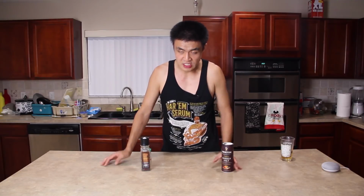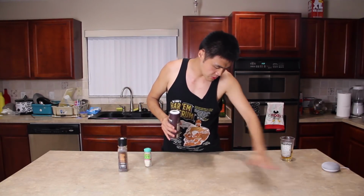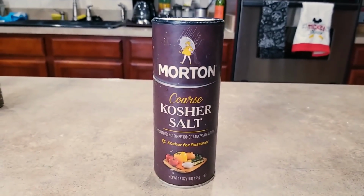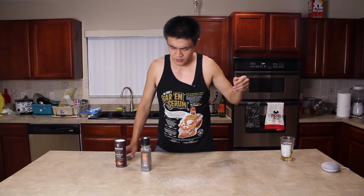next up, you have probably two of the most important seasonings in the entire cooking world, salt and pepper. Note here that I have salt all over the counter now. Kosher salt, critically important, and I'm not talking about that crappy table salt stuff. Kosher salt means larger flakes, and larger flakes means that it's easier to pinch and measure out exactly how much you need. Also to get all over your counter unnecessarily.